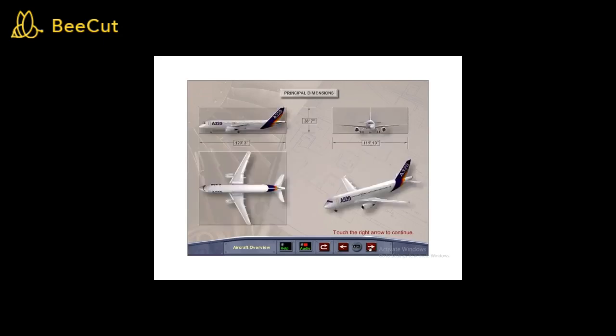The A320 aircraft is 123 feet 3 inches long, 38 feet 7 inches high to the top of the tail, and 111 feet 10 inches wide, wingtip to wingtip.